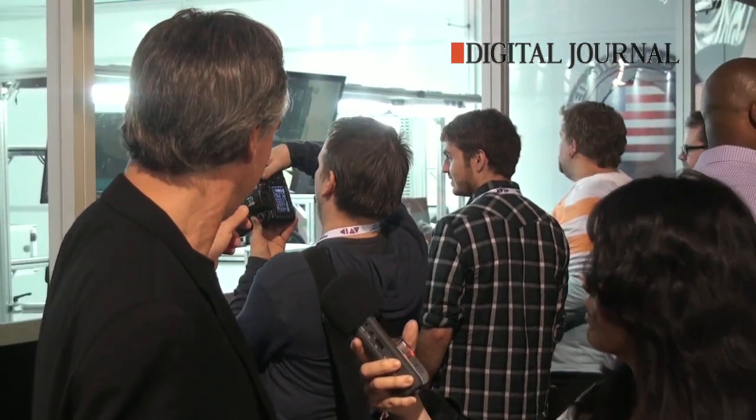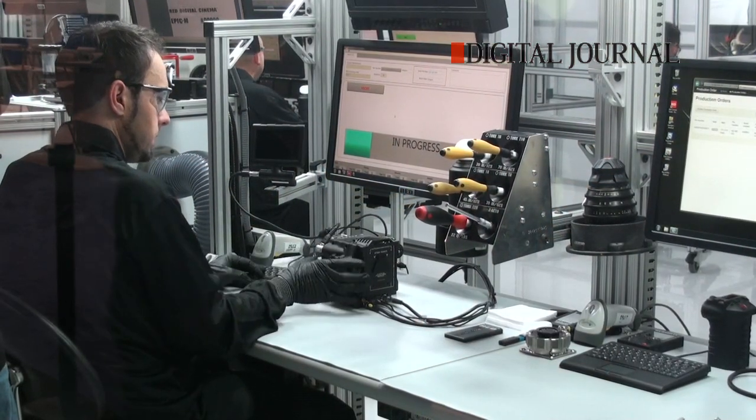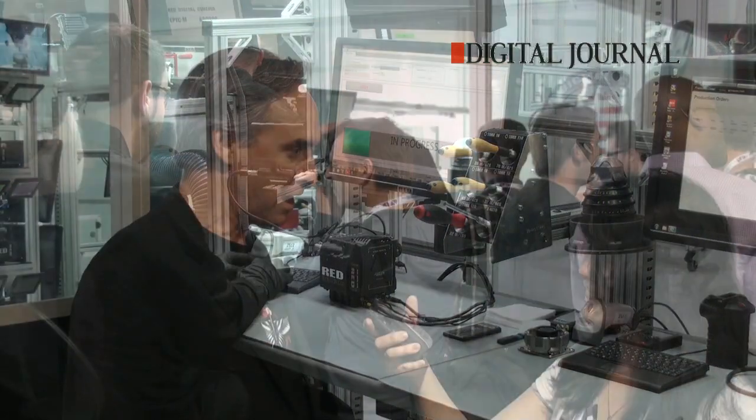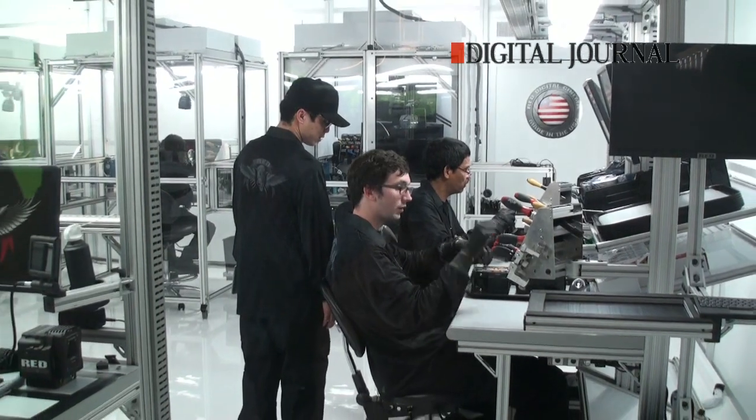So we moved from a 5K sensor to a 6K sensor, and we actually have our manufacturing line that we brought from our factory in Orange County. The cameras are built in California, so they're USA-made products. And this is a small version of what we have in our actual factory line. These are the actual technicians. And we are starting with taking apart the 5K Epic cameras, putting a new sensor in.